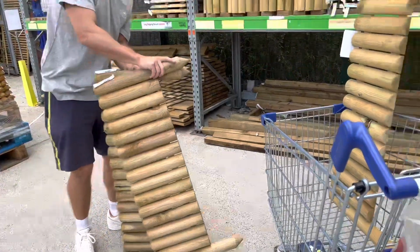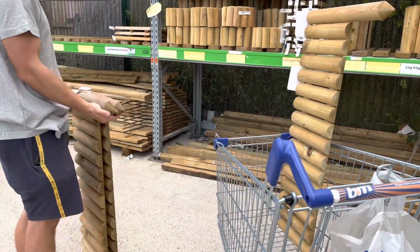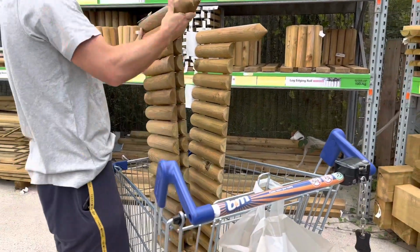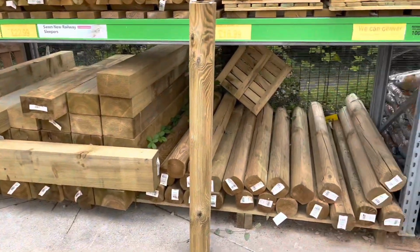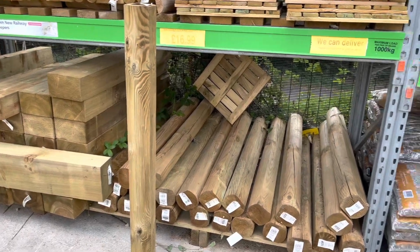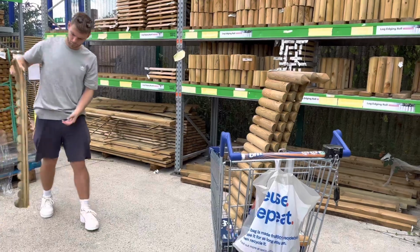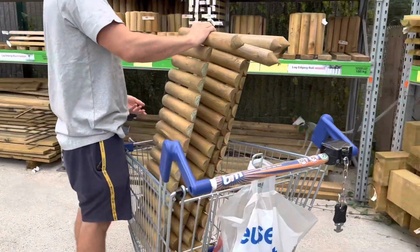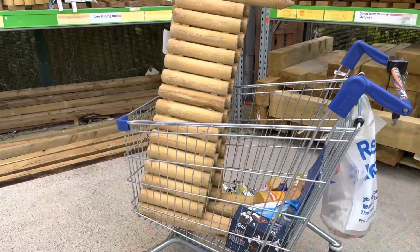So how many are we going to get? Five, do you reckon? I reckon four's enough. So yeah, we're going to go for them because we were looking at this sort of thing, but by the time you get however many you need, obviously it adds up and it's quite expensive. So I think these will do, and if we put them in and we don't like them, then we can bring them back. But I think they look quite nice. Just add something extra to the garden.